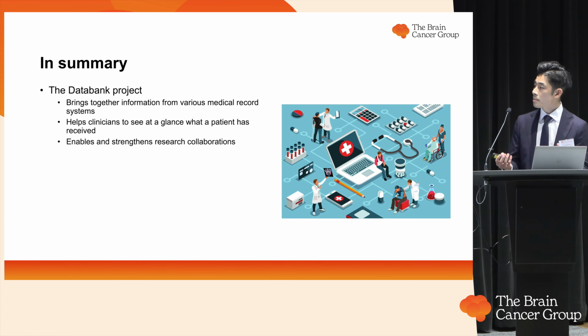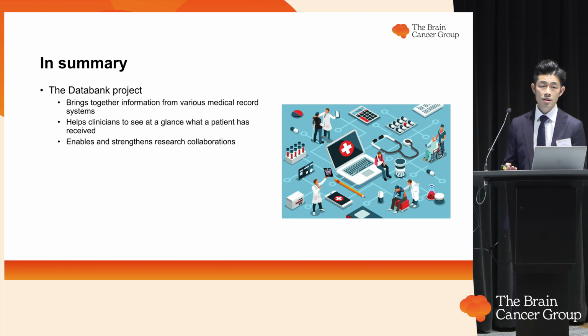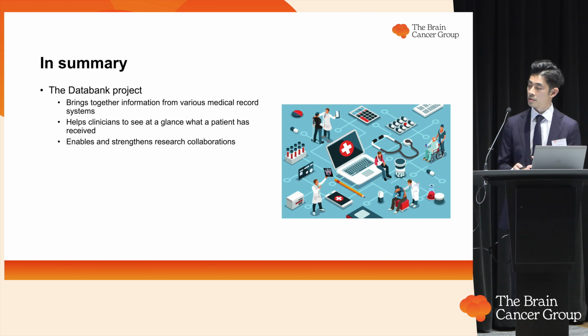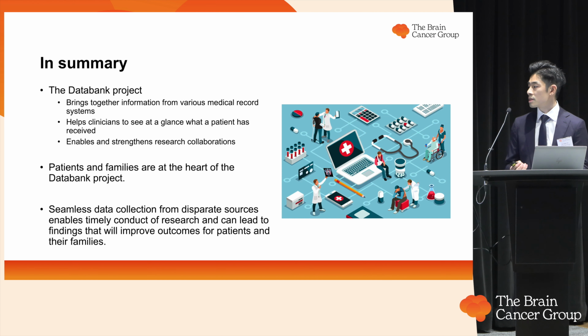So in summary, the Databank project brings together information from various medical record systems. It helps clinicians to see at a glance what a patient has received. It also enables and strengthens research collaborations. Patients and families are at the heart of the Databank project because seamless data collection from disparate sources enables timely conduct of research and can lead to findings that will improve outcomes for patients and their families.